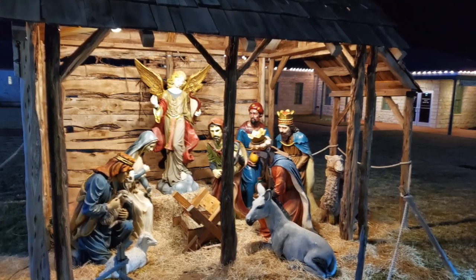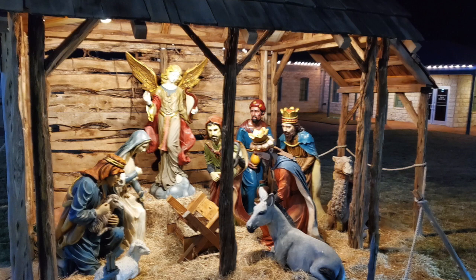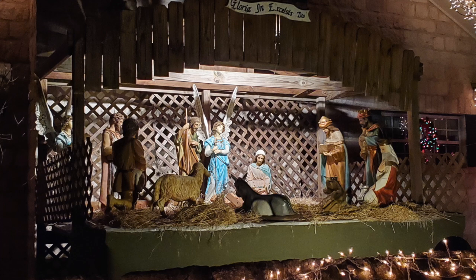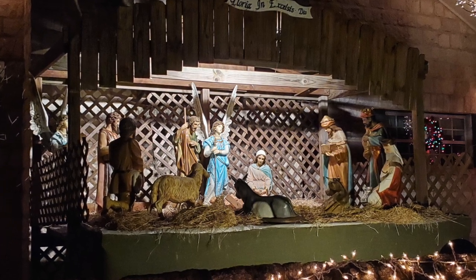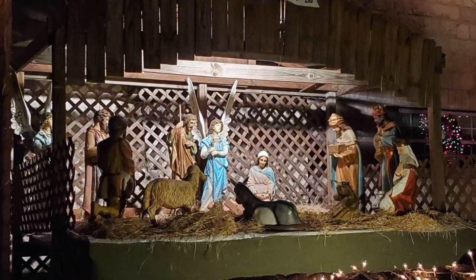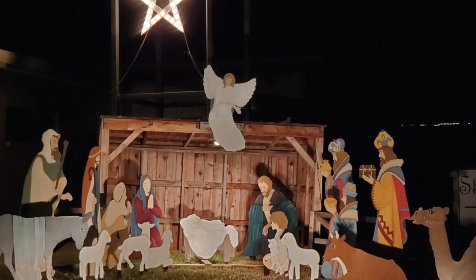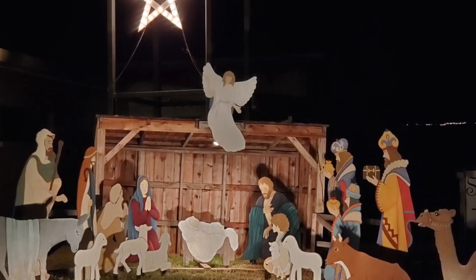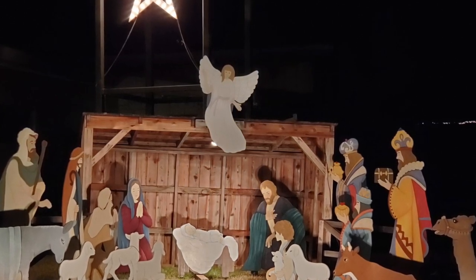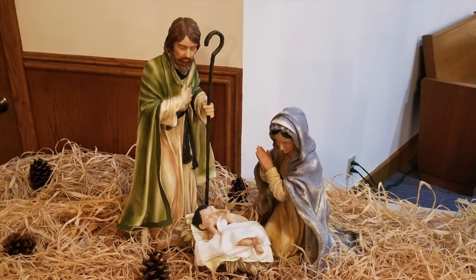Matthew chapter 1, verses 18 to 25. This is how the birth of Jesus Christ took place. His mother Mary was pledged in marriage to Joseph, but before they came together, she was found to be with child by the Holy Spirit. Joseph, her husband, was a righteous man and did not want to disgrace her, so he decided to divorce her privately. But as he was considering these things, an angel of the Lord suddenly appeared to him in a dream and said, "Joseph, son of David, do not be afraid to take Mary home as your wife, because the child conceived in her is from the Holy Spirit. She will give birth to a son, and you are to give him the name Jesus, because he will save his people from their sins."